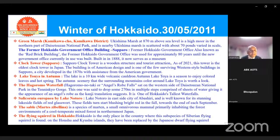This covers Green Marsh, the Clock Tower, Lake Toya in autumn, the Hagoromo waterfall, then Salicornia europaea by Lake Notoro, the sable, and the flying squirrel of Hokkaido, which I would like to mention. Hokkaido is the only place in the country where a subspecies of the Siberian flying squirrel is found. In the Honshu and Kyushu islands, it has been replaced by the Japanese dwarf flying squirrel, which is also a flying squirrel. That is down south. Okay, we move to the next slide.